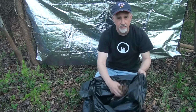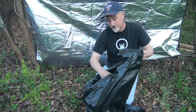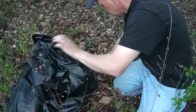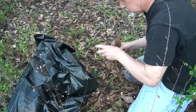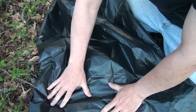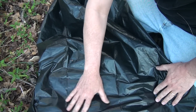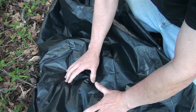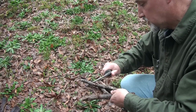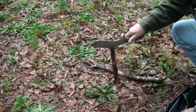Also, you can take dried leaves, pile them in here, and make yourself a really nice mattress. Not only will this give you some comfort by giving you a little cushion, it'll also give you an insulation layer if you're laying on the ground, because that ground will suck the heat out of your body. You can also take some stakes, sharpen them, and drive these into the ground.